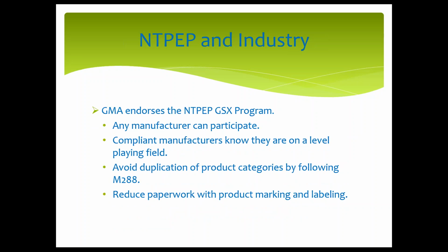It is significant that GMA endorses the NTPEP Geosynthetics program. Any manufacturer can participate. You do not have to be a GMA member. Compliant manufacturers know they're on a level playing field. It avoids duplication of product categories by following M288, and there is a reduced paperwork burden on the industry with the product marking and labeling.